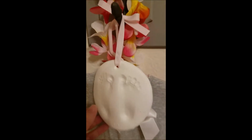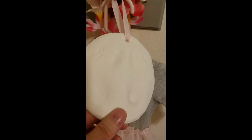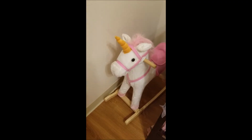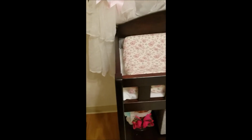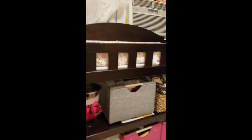And then her dresser. It's just kind of small, but I tried to decorate as much as I could with baby clothes. I just think these are so cute. She can't fit in them anymore, but oh, it's so cute. And I made these bows. You can just see the fabric behind it. And that's her first little baby foot impressions that I did, I think in December, when she was a month old. Well, no, November. And here's her unicorn.